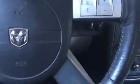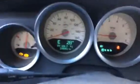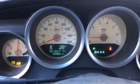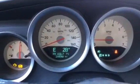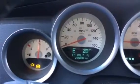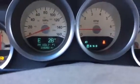I don't really know of any other technical things to say about this car. One thing I can say is it goes fast. Getting onto an on-ramp for the interstate, it'll hit 90 miles an hour before you hit the interstate. As you can see, I've driven this not very far since the last time I put gas in it, and it was very nearly full, and now it's at a half. But that's the way a V8 works.